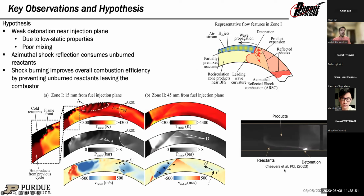And there was a recent work by Radulescu's group where they had product gas here and reactants here, and they set off a detonation. And the wave actually was lagging the pressure front in the product gas. This is a case very similar to what you have here, just flipped: product gas at the bottom and reactants at the top, whereas in this case it's product gas at the top and reactants at the bottom. Nevertheless, there is a leading wave curvature in the injection near field.